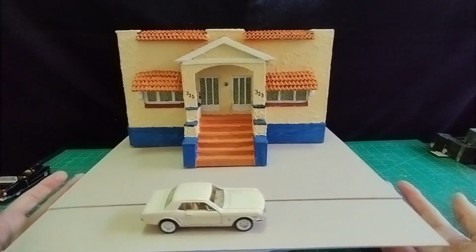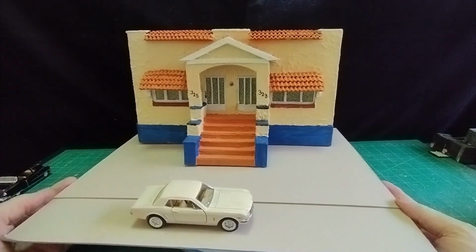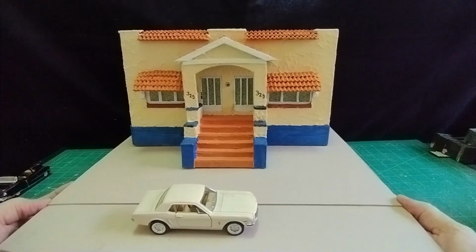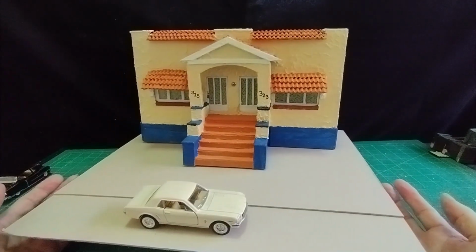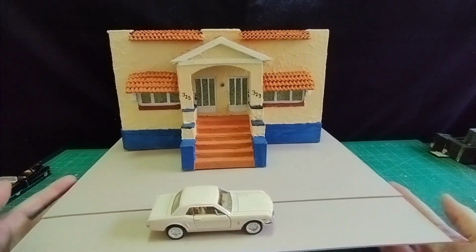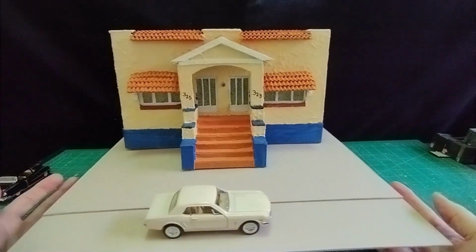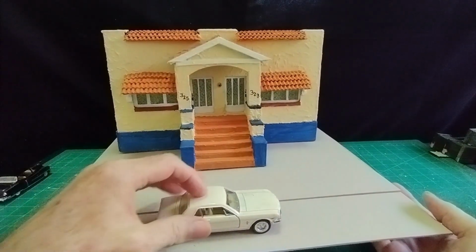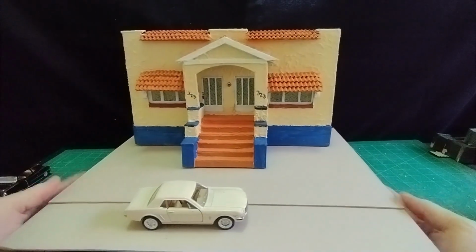That would be probably the most famous. But what happened in this house, as I'm sure you all remember from the story, I know it's going back a few years now, but some terrible things went on in here. So anyway, this is my version, my scale model of that same house. I know the car isn't quite right, but that's all I had.